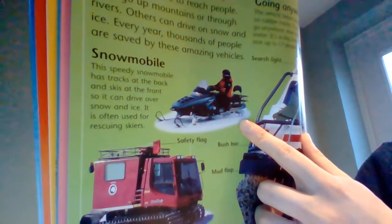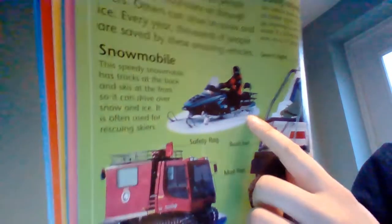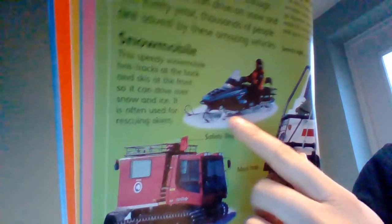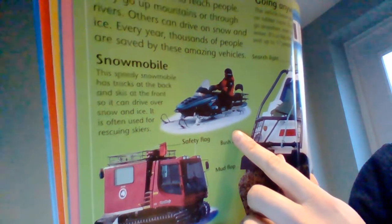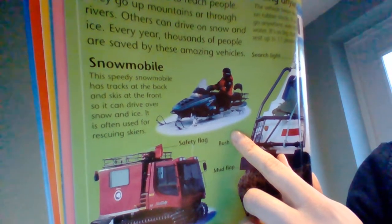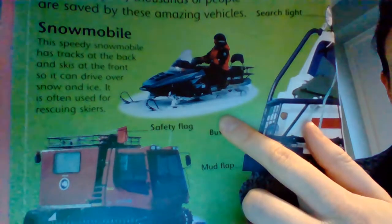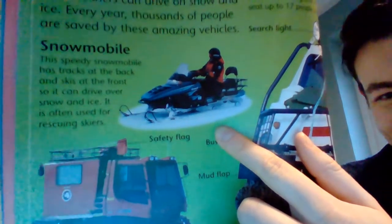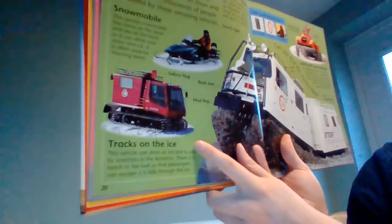This speedy snowmobile has tracks at the back and skis at the front. So these are the tracks at the back and skis at the front. So it can drive over snow and ice. It is often used for rescuing people that have gone skiing. Oh, what's this? Tracks on the ice.